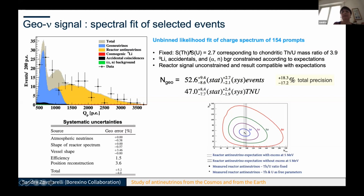For what concerns the signal coming from geoneutrinos, we made two attempts. First, we fixed the ratio between the thorium and uranium signal to what is expected according to the measurement of the chondritic meteorites. This ratio is 2.7. We have also repeated this fit leaving these two contributions free, and we got perfectly consistent results. So here I quote the result obtained with the ratio fixed.